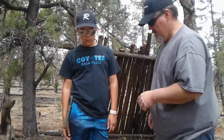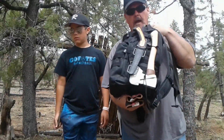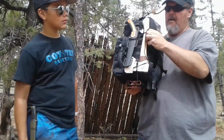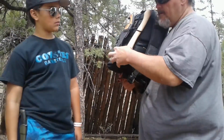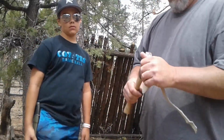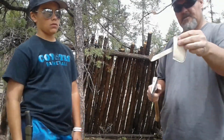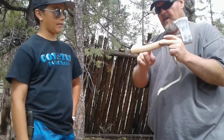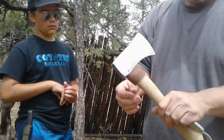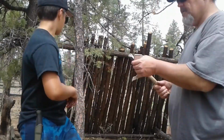So I'm going to do a bit of a gear layout for you today. I got my Mossy Oak backpack, and I got a couple additions here. This hatchet here is actually a Harbor Freight cheap hatchet that I modified. I made an axe mask for it, that's just scrap leather. And then this is a True Temper hickory handle that I put on there. And I made the handle protector out of scrap leather. This one works pretty good. We're going to be using that today.